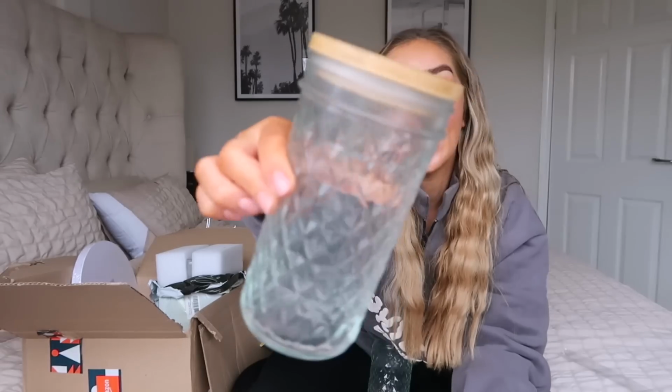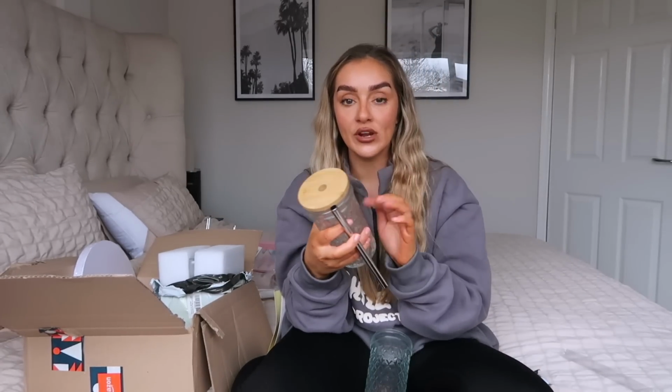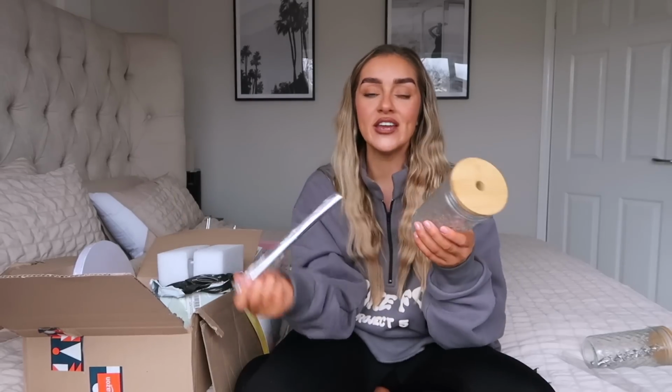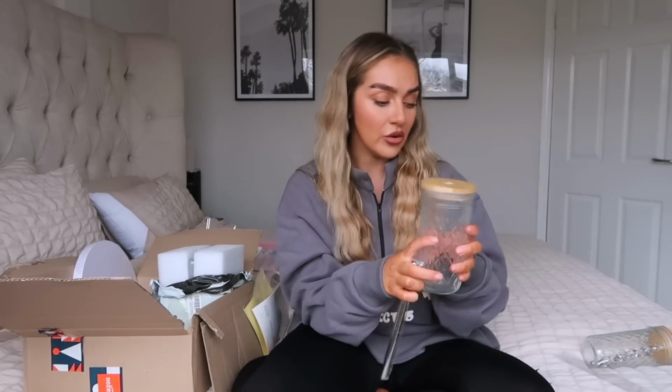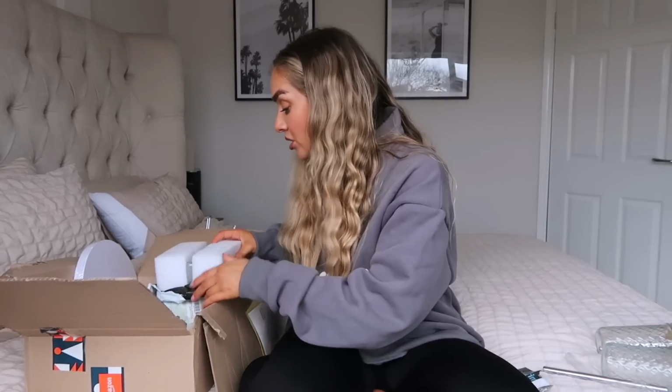Really like the pattern on the glass as well. They feel really sturdy too, like a really thick glass. I just think that's going to be so nice, so yeah, really excited about that. I got 2 because it was a 2 set. They weren't the cheapest, they literally were not cheap at all. But I just feel like I never see things like this when I'm in shops. So yeah, I did treat myself to 2 of those.